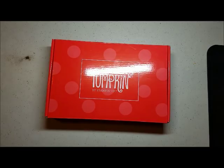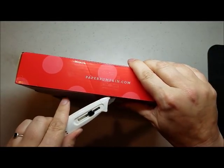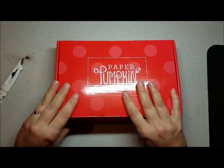and I'm going to crack it open, do a quick create, and then I will get to work on alternatives. It's been very sunny here in the Pacific Northwest, and today I woke up to drizzly rain, which is actually a great thing since I plan to be inside doing Paper Pumpkin.